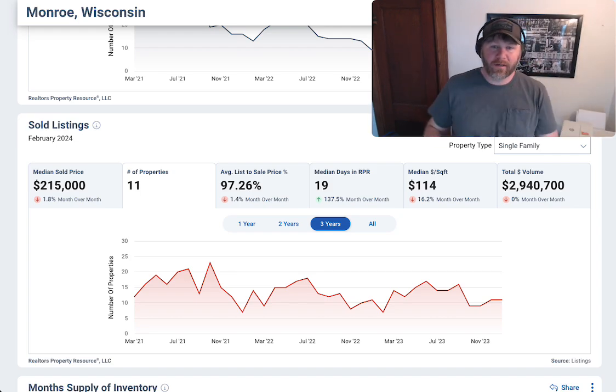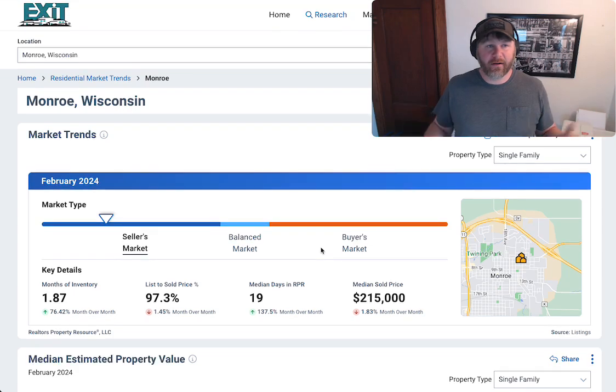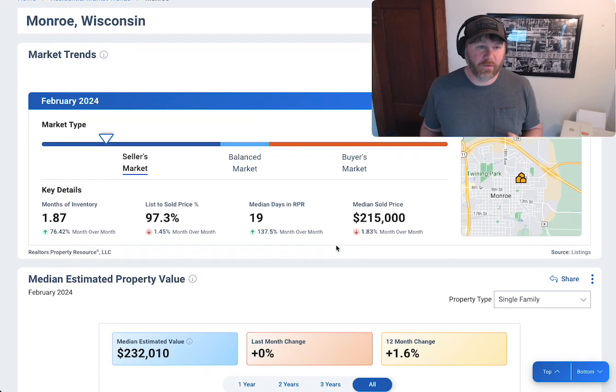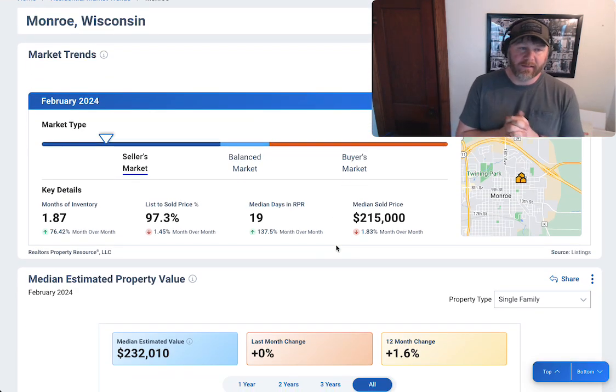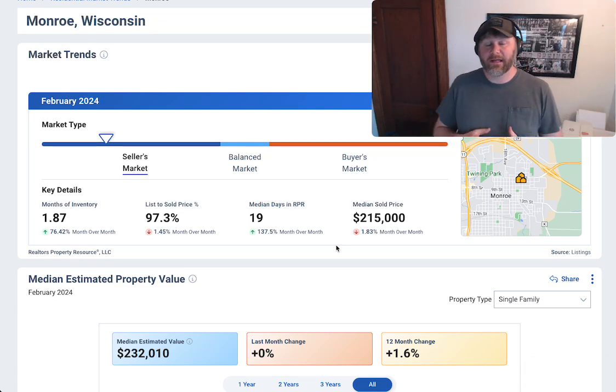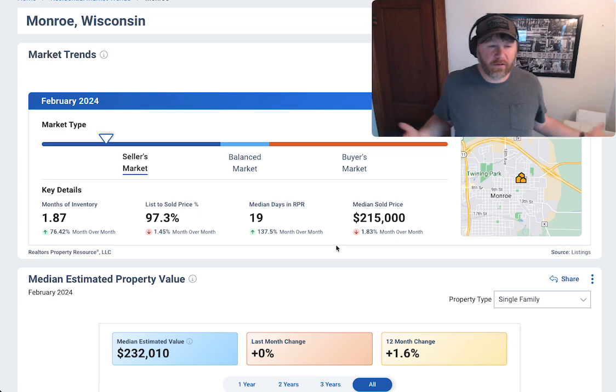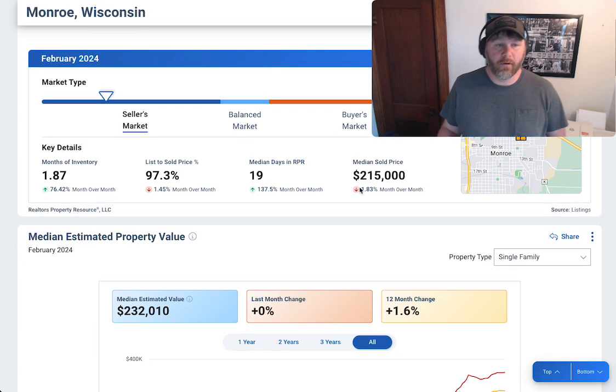I want to give you an update on what the market's doing, just so you have familiarity with what's happening in the Monroe market. I know Green County is a little bit higher, but once you get out and start adding the acreage properties, it jumps up quite a bit. But Monroe is a good baseline for you to understand if you're in one of the smaller markets in and around Monroe.